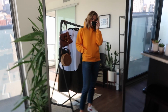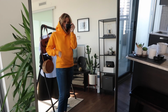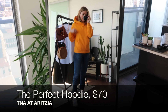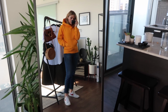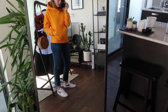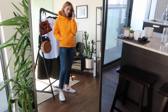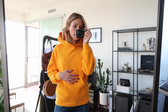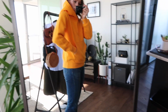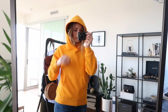Okay, are you guys blind yet? I just could not leave the store without something in this color. I think it's amazing. So I would just wear this outfit, exactly what I'm wearing right now, with just my sneakers, jeans, and this hoodie. I'm very into the athletic, casual vibe right now. This is an extra, extra small. I could have gone one size up to an extra small, but just so you know, it's pretty oversized. This color just made me happy.